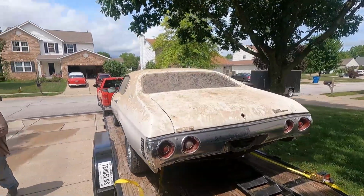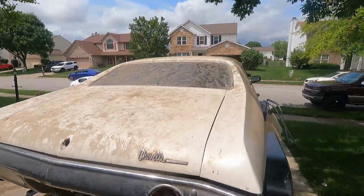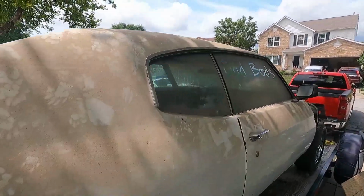Now that we got it home, it's time to give this thing a bath. Let's see what it looks like under all these years of dirt and dust, debris, garbage, junk.